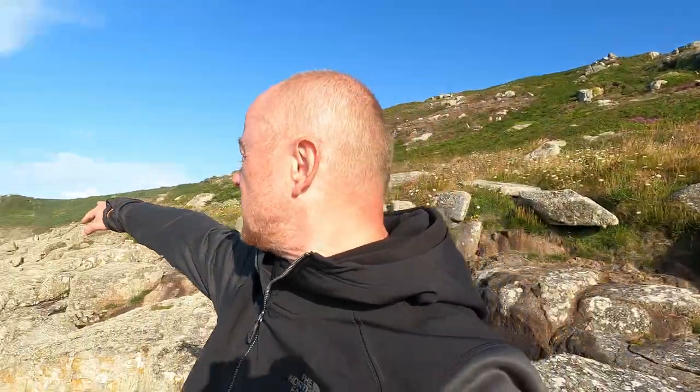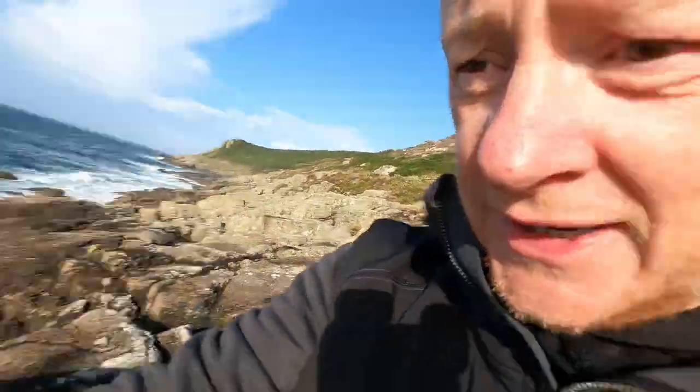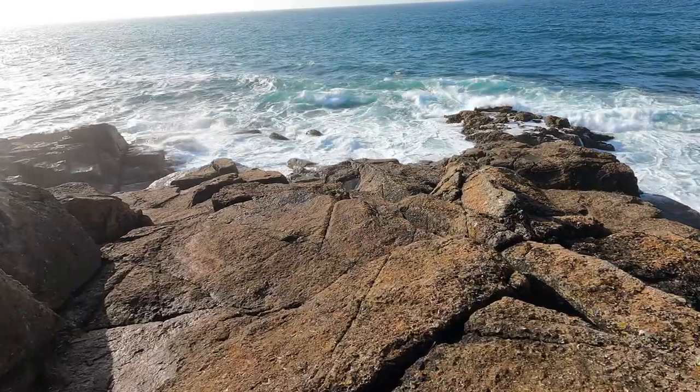But yeah, got some good shots of this cliff edge and also around to Tater-du Lighthouse. I've got a time lapse on the end of that rock there, which I'll have a look at in a second. So I think I'm going to shoot back, maybe charge my batteries, I don't know yet, and see if I can get round past Tater-du Lighthouse, and I think it's Penberth and you've got to walk back this way. But I'm just going to walk down these cliffs, rocks, just to the water's edge, just to show you what an amazing view I've got this morning.